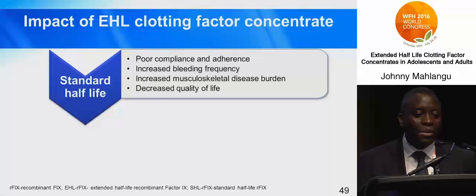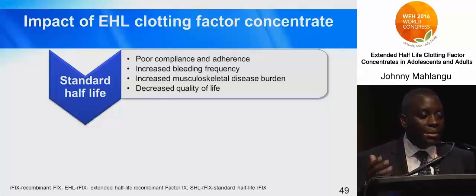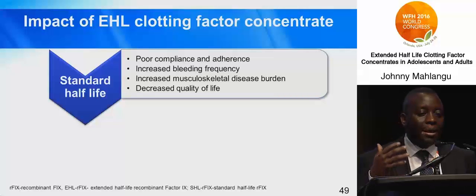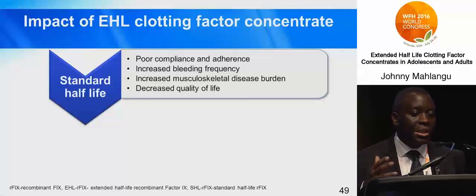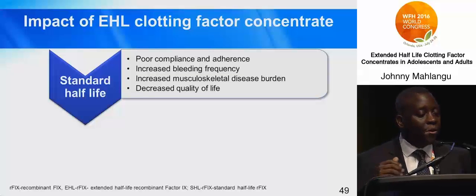Next slide, please. So when one takes the standard of care, which is the standard half-life clotting factor concentrate, you are almost invariably facing poor compliance, adherence issues, increased bleeding frequency, as well as musculoskeletal disease burden, and of course decreased quality of life. Those are the realities that one is facing.